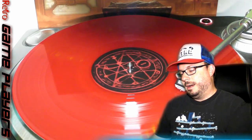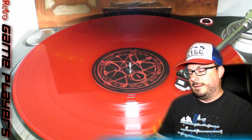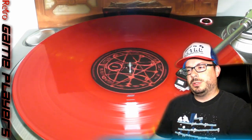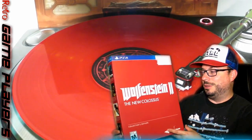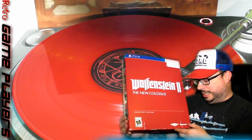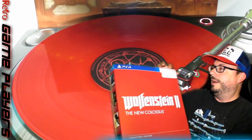And so I had heard about this limited edition that came out, and I can't remember where I found it, but I found it online, and it was like $25 at GameStop. And it's this huge, giant box of Wolfenstein 2, the new Colossus. What's weird is it's not in the best shape. It's got some tears on it, which kind of sucks. And, you know, this was ripped up here.